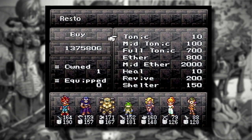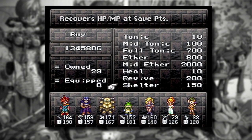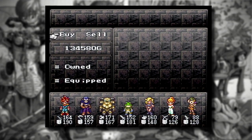Well, no wonder. It's probably picking up some shelters and some mid-ethers. We got G's. Don't think you need 40 shelters. You don't know. Well, I've got 137,000 G's. 20 shelters. Yeah, I feel pretty good.